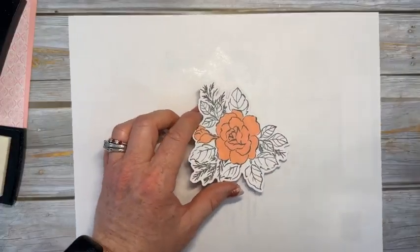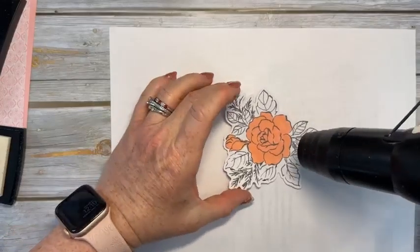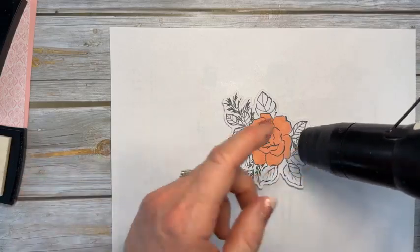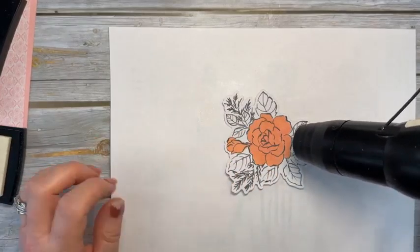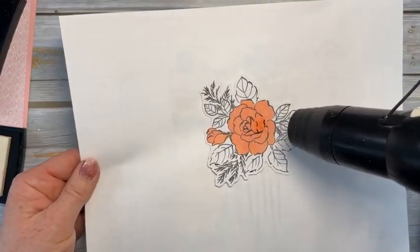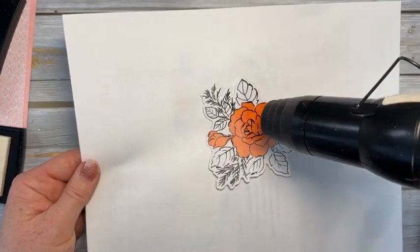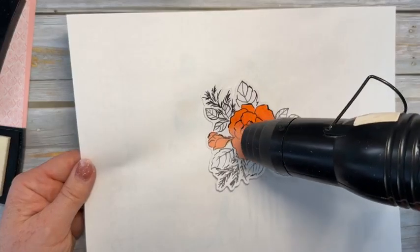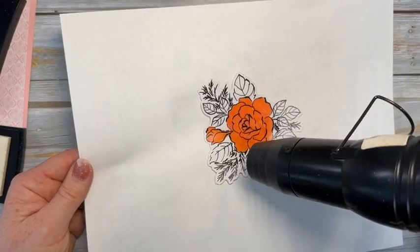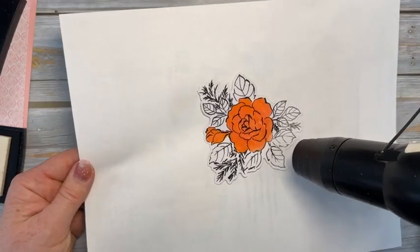So now bringing in my heat tool, I'm going to heat that up. So embossing is a very fun technique. It requires a heat tool. This is very hot, hotter than a hairdryer, kind of oven type hot. And we're just going to wait until it turns shiny. That's how you know that you have reached the melting point. So this gives that look of being shellacked, which is really fun.